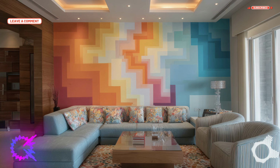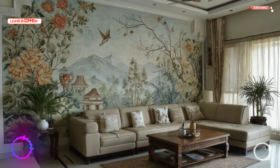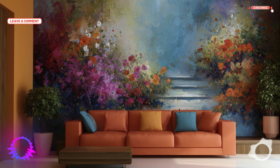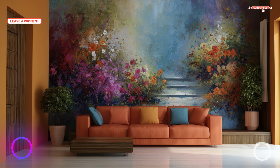Choosing the right wall paint design can be super overwhelming. You scroll through Pinterest and suddenly everything looks amazing. But how do you pick the one that's right for your home? You don't want to end up with a design that's trendy but not timeless. And what if you're not even sure where to start? Some homeowners struggle with the fear of making the wrong choice.